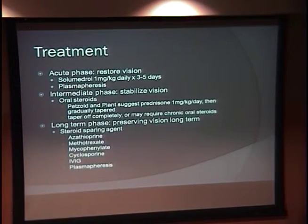So the treatment can be broken down into three phases. In the acute phase, your goal is to restore the lost vision. And most people have used Solu-Medrol or methylprednisolone for this. You can also use plasmapheresis. Once you've done that, you want to stabilize the vision.